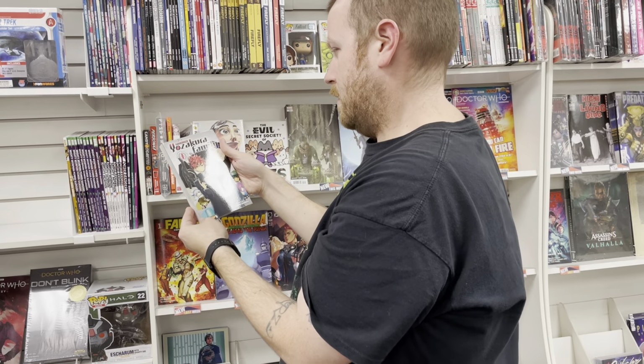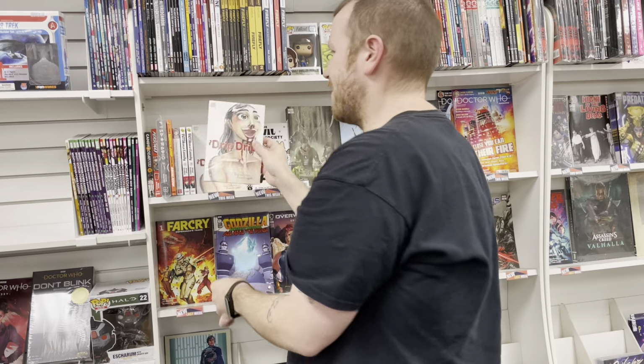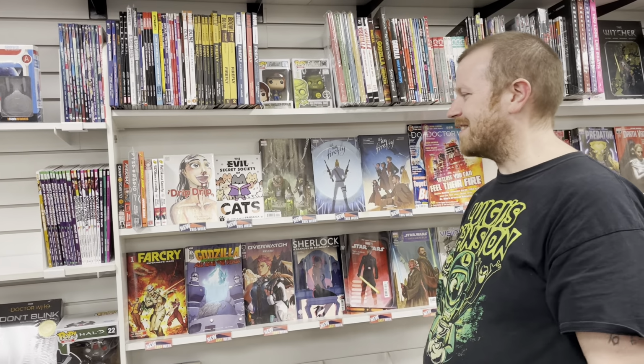Right here we have Yozakura Family Mission Yozakura Family number 1. This crazy book, Drip Drip, nutty cover. It's gonna be a cool one. And the Evil Secret Society of Cats. Josh's official pick of the week, whether he likes it or not.